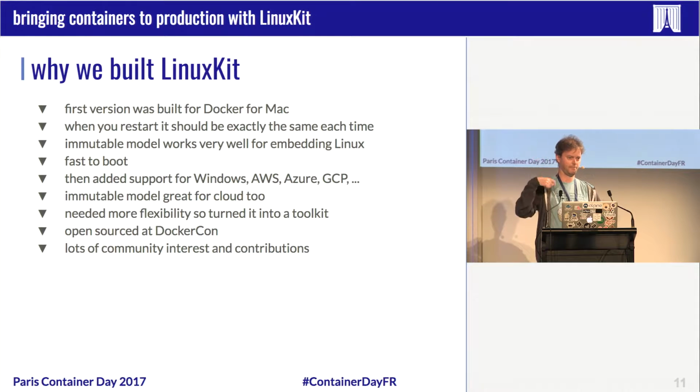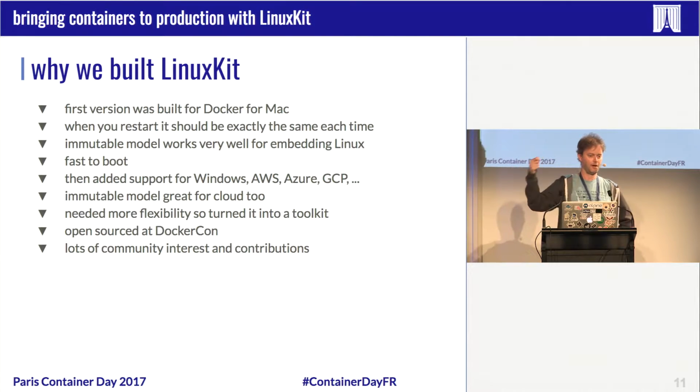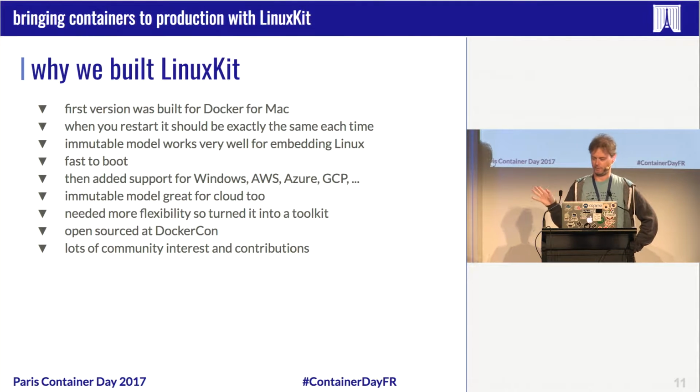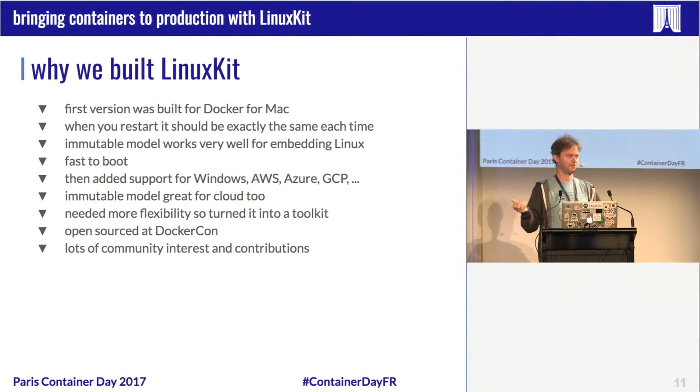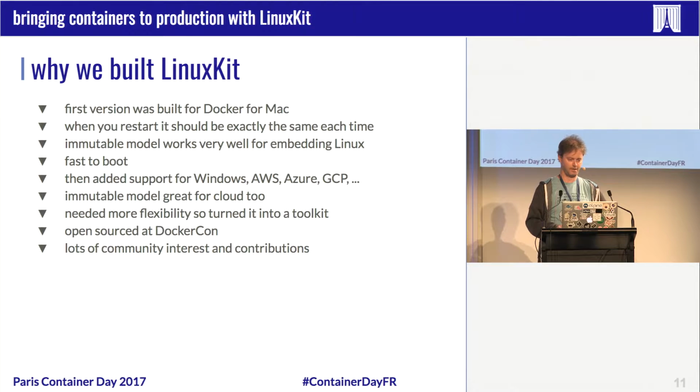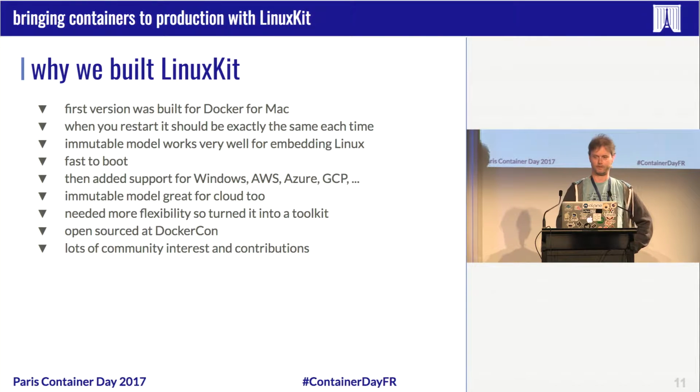We had this little VM and the little operating system we'd built that was totally immutable. You redeploy it when you want to upgrade. And it was always meant to be open source, but we spent quite a lot of time not open sourcing it for various reasons. But we ended up turning it into this toolkit called LinuxKit, which we open sourced at DockerCon just a few weeks ago now.